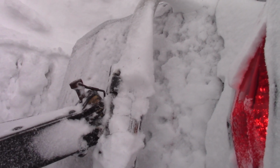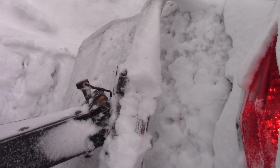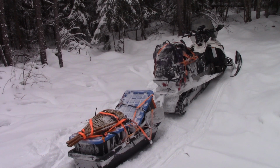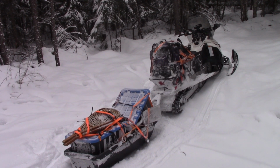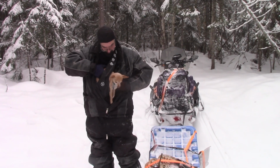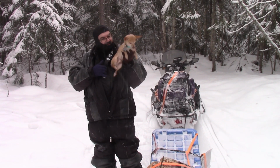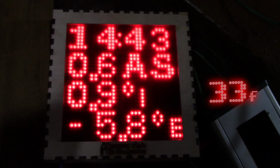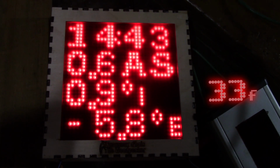The tie-down is now all twisted. It's really unpleasant. We were super happy to arrive in our driveway after 2 hours of sledding. I was so happy to get rid of this useless dead weight that I've carried inside my coat from the start. When we arrived, it was nice inside the cottage.